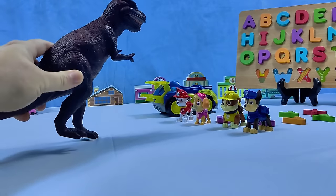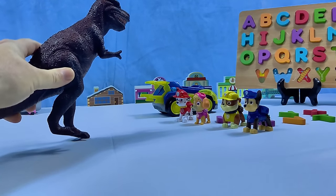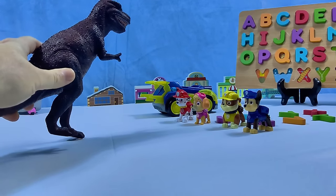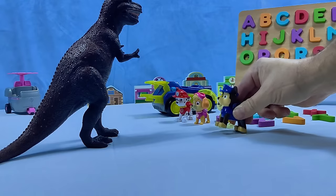Hey there, you little pink and red pups. You took my favorite letter from me, and now I've come to take some more from you. Oh my goodness, what do we do? Listen, Mr. Dino, we're really sorry we needed to take back that letter. You see, it belongs here in the puzzle board for our city, Adventure Bay. This is where it belongs.